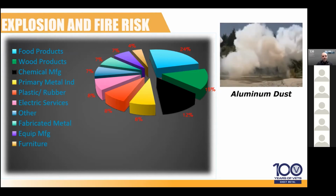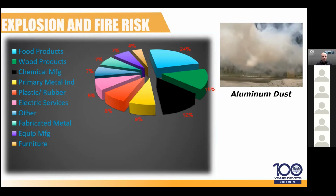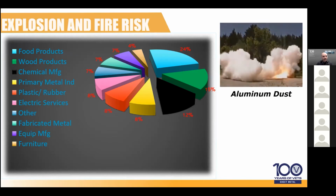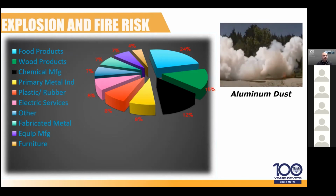All right. So I hope you didn't drop coffee on your shirt this morning. Sorry about the noise and the explosion. But this video is showing about 50 grams of aluminum in a cup when the explosion occurs. So there's not a lot of material, but aluminum is extremely explosive. So if you have clients that are dealing with aluminum that's fine powder or fine dust, this could be a very critical and dangerous dust to deal with.